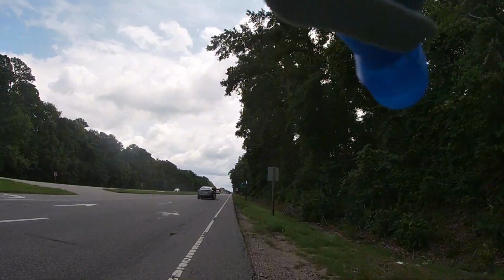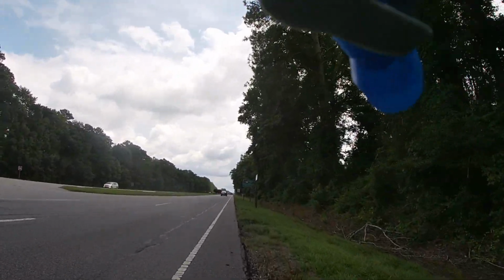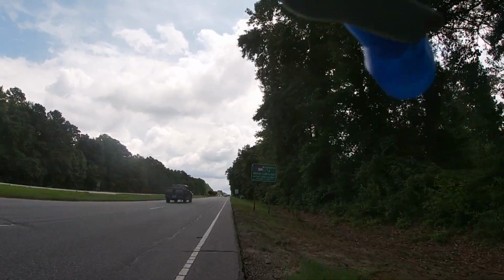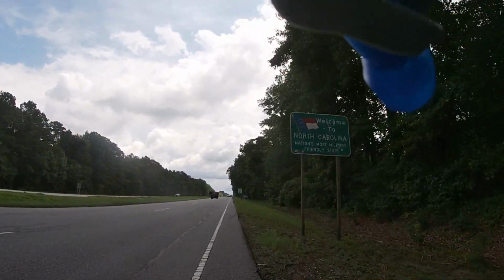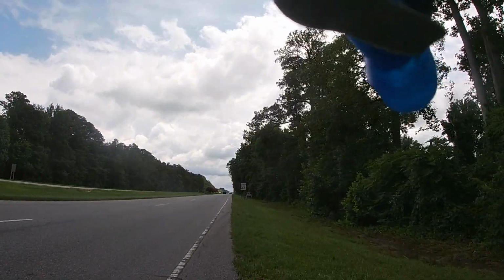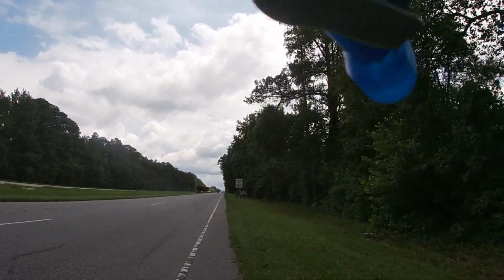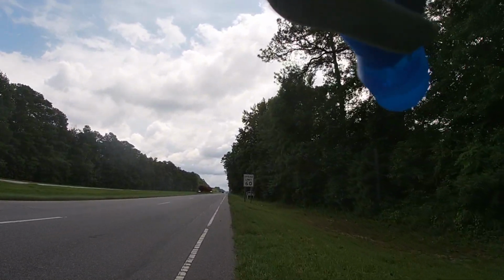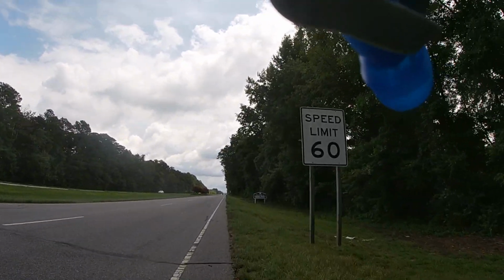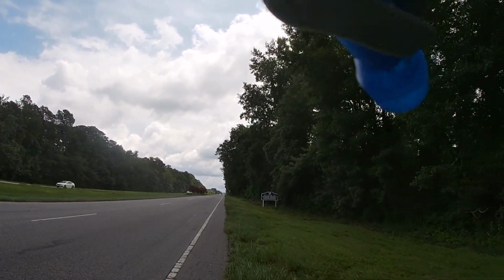And Route 17 is not fun. I'm coming up on the border of North Carolina, so I was really excited to finish off another state, but I was absolutely not excited about this. This is the tiniest shoulder ever. It says that the speed limit is, what is it saying up here? 60 miles an hour? Yeah, no, there were people flying by at least 75, 80 miles an hour. They did not care that I was on a bike.